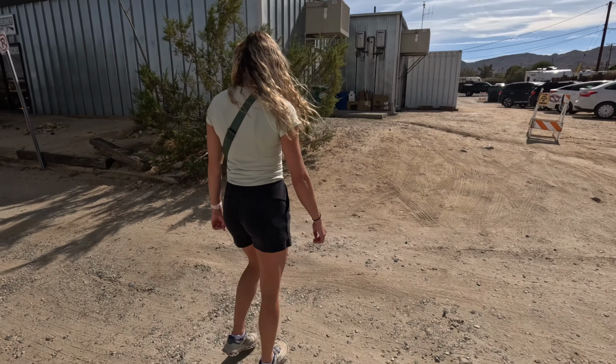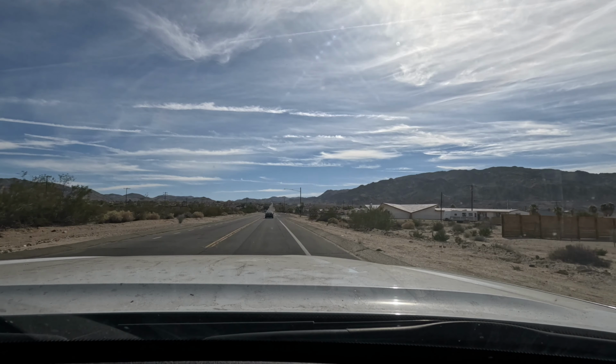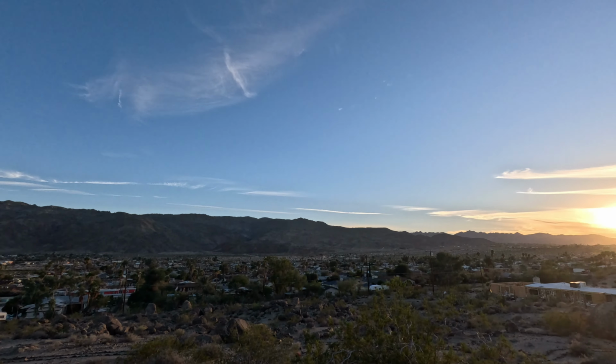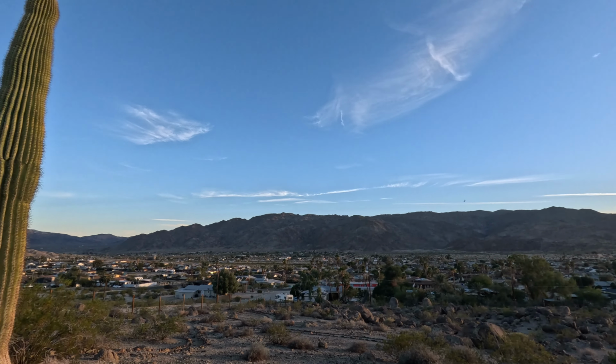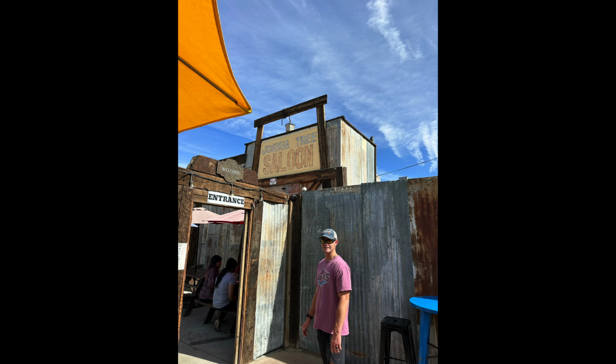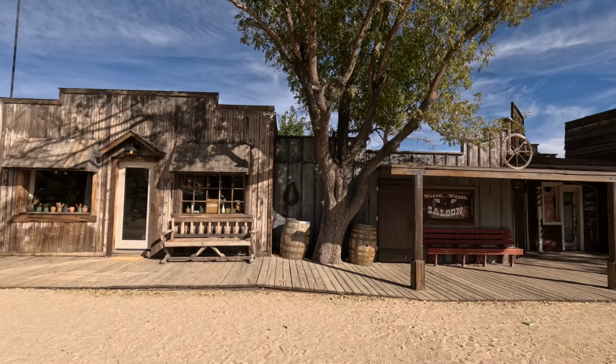From towns that lacked much to do to attractions that were either too crowded or just as expected from photos, the park didn't quite live up to the YouTube hype. That said, there were parts of the trip we absolutely loved, like our cozy Airbnb, some great coffee shops, Joshua Tree Saloon, and a visit to the fascinating ghost town of Pioneertown.